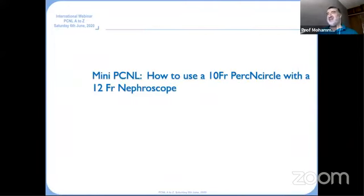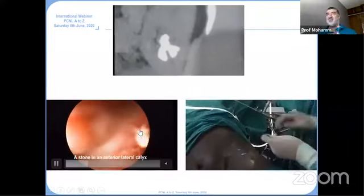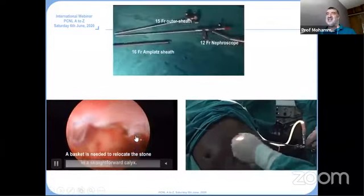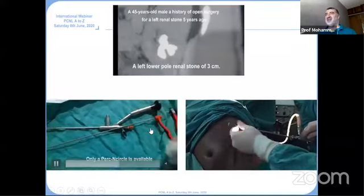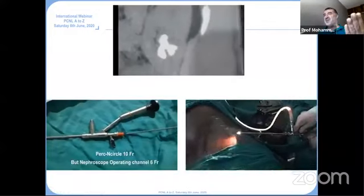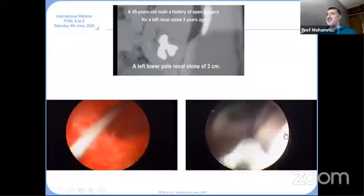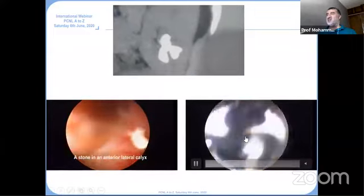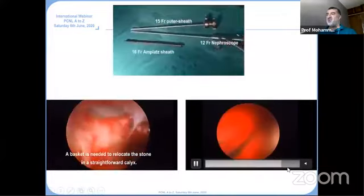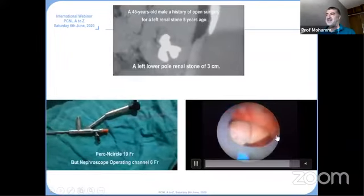So I was helping a friend to do a mini PCNL for a stone in the lower calyx. And mostly we don't need any forceps or basket, but in this case we needed a basket and we didn't have one. We had only this Perc Encircle, which was 10 French, and the operating channel is just 6 French. So we dismantled this Perc Encircle, and we used only the inner insert, and the stone was moved to a more accessible calyx.